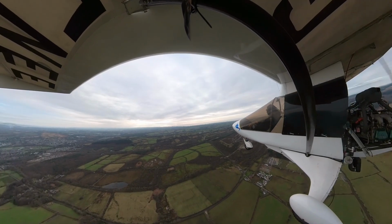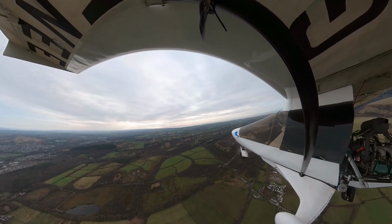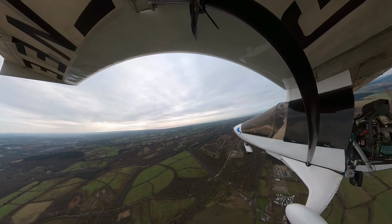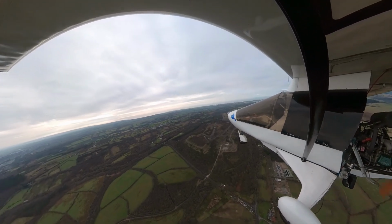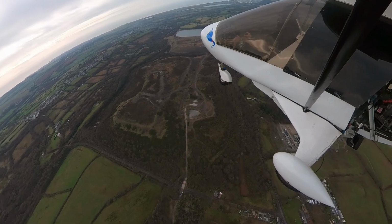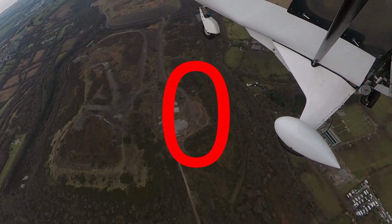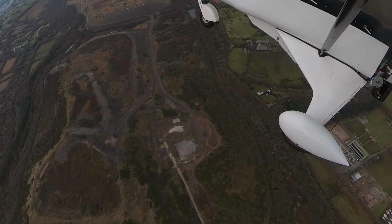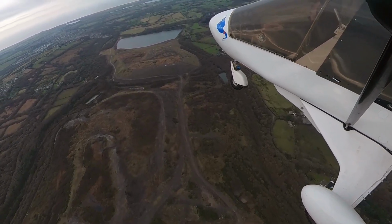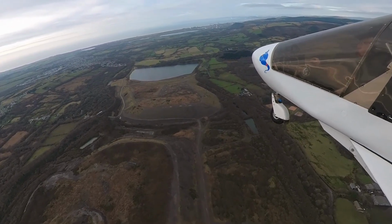Now here, we're pretty much nearly back at the airfield, and this is in the Kenfig Hill area. And just coming on the nose there is the old Margam open cast mine. Just down there, you can see it circled as the old car park. You can see the white markings of where they used to park their cars. There was the old weighbridge, and on the left is the spoil tips, and then further along more spoil tips.